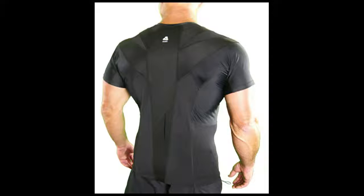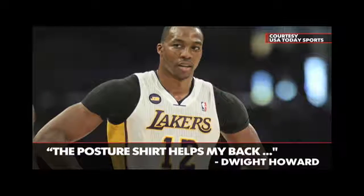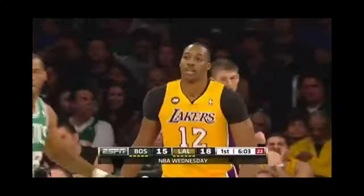Bill Schultz is the CEO for AlignMed. They make the black shirt that Anthony Davis has been wearing. Also, Eric Gordon has been wearing one for his comeback. Same shirt that Dwight Howard wore. You mentioned that a moment ago, in 2013 when he played basically the entire second half of the season with a torn labrum. You used the words magical properties. What are the magical properties?